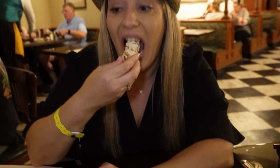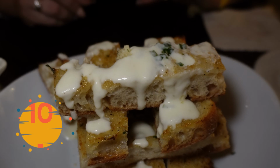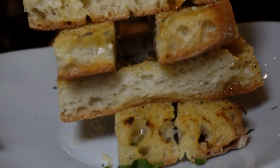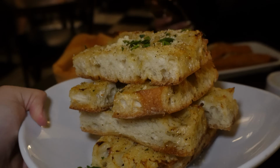This is heavenly. I'm gonna give both of the appetizers a 9. I like them both. Oh, wow. It's really good, right? This is a lot for 2 people, though. I will say that. So if you only have 2 people, I don't know if you want that much bread. And mozzarella sticks, it's a lot of carbohydrates and cheese. But yeah, 9 for both.